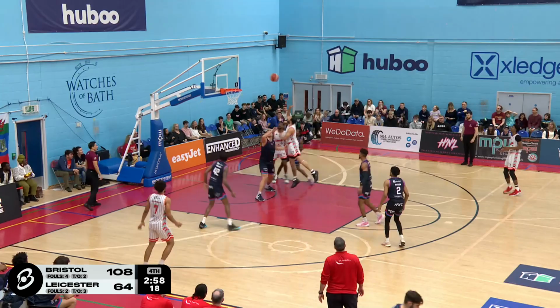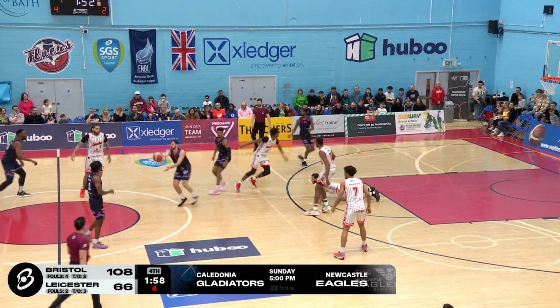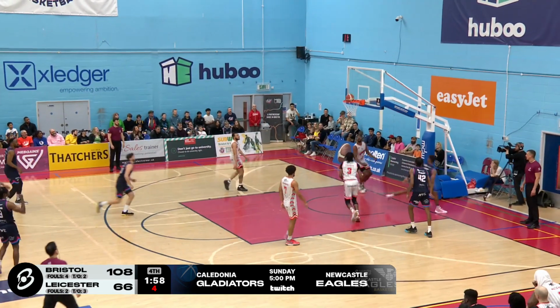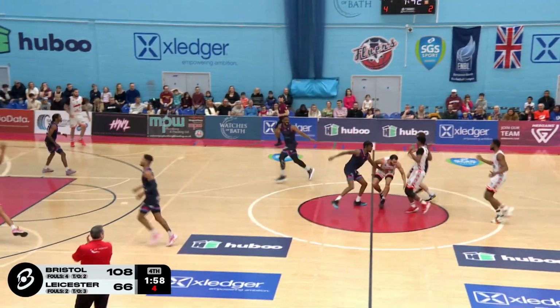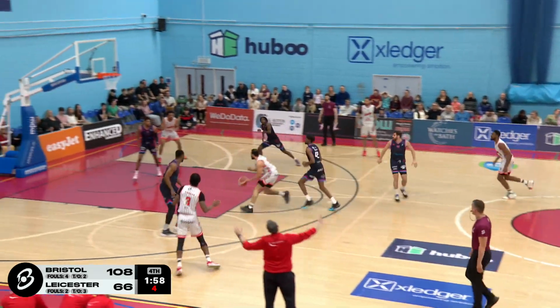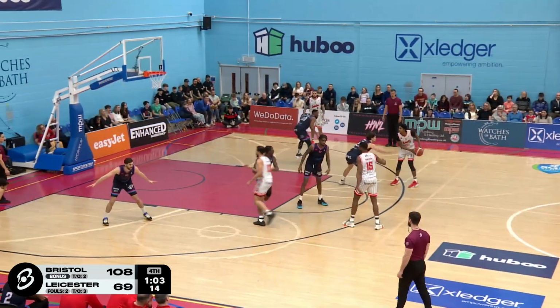It could be a day of career highs for the whole Bristol Flyers team at this rate. Yes, indeed. Caledonia Gladiators taking on the Newcastle Eagles on paper. Oh my goodness, Trajan Jacob wrapping that one underneath. But yes, Caledonia Newcastle Eagles, another close game, potentially, on paper, which we thought it would be today. It's not been that in this game. No.